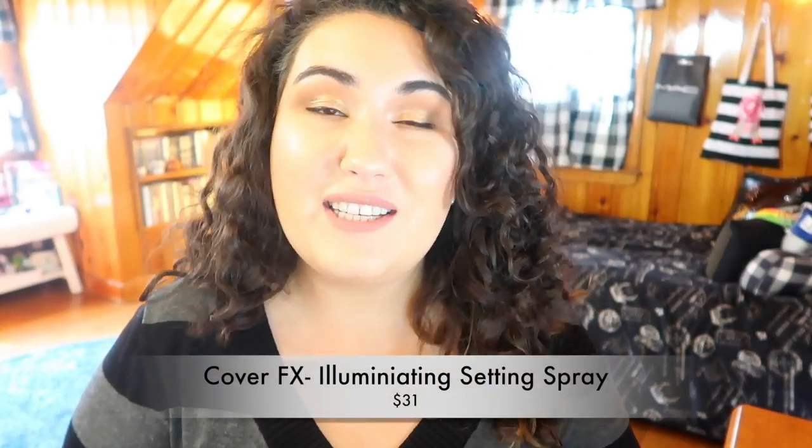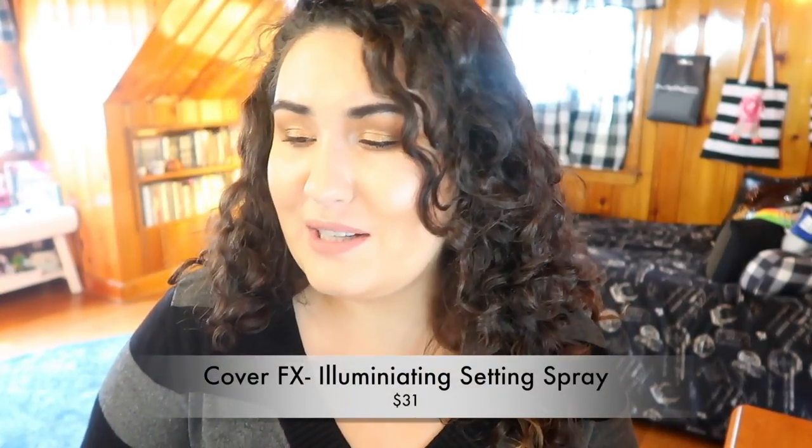Okay, and the last setting spray I'm going to talk about today is from Cover Effects. This is the Illuminating setting spray. I actually got this in a BoxyCharm months and months ago, and I still haven't gone through the whole bottle, but this is the best dewy setting spray I've found, because it really does sink everything into your face. It really sets everything down and it feels matte but looks glowy. I'm not quite sure how it happens. It doesn't look like glitter on your face, but you just get this beautiful glow.